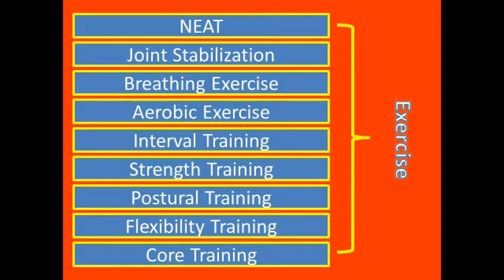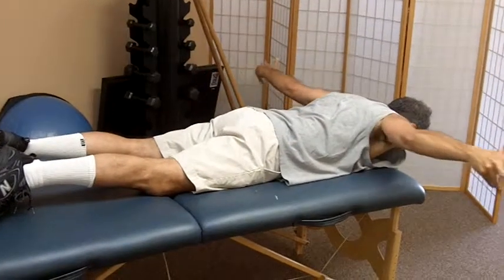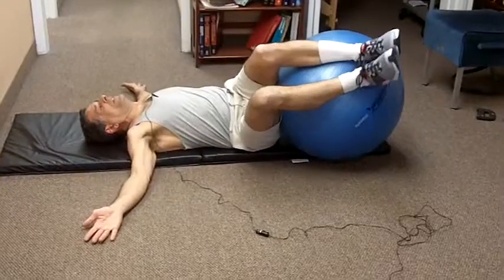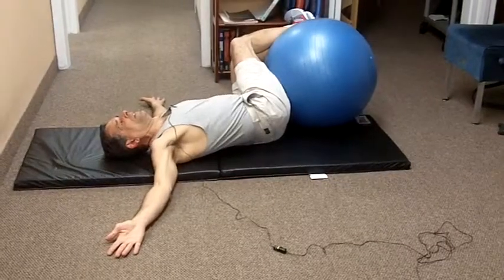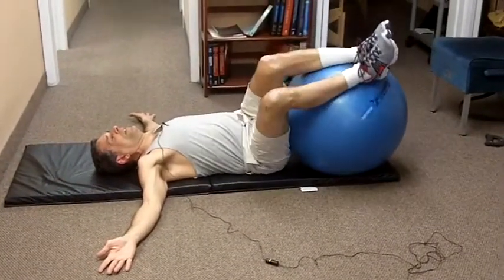Getting more movement into your life is crucial, and we have several strategies that we use to help you get moving more. Exercise is just one of many movement techniques, but it is an important one. We create an exercise program after a detailed analysis of your structure and function. Your exercise program should improve your posture, balance, strength, mobility, and fitness level.